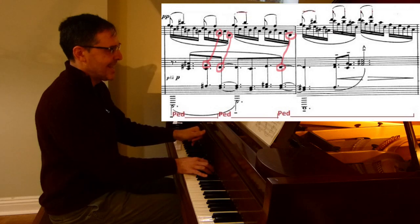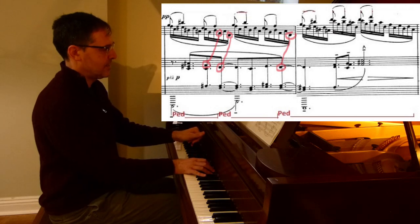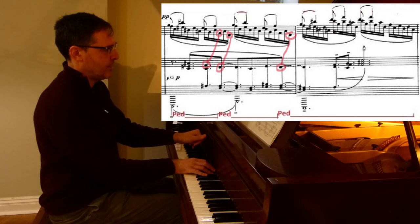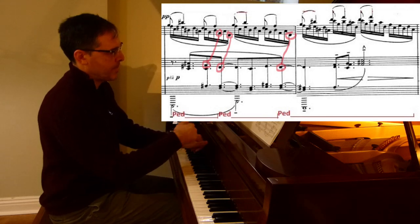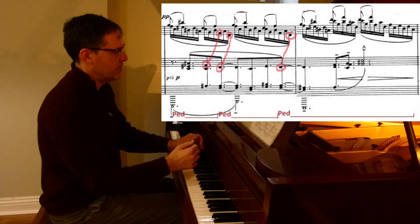And the same in the last semiquaver of the six notes in the right hand at the end of the second quarter. And the same thing happens in the second half of the bar.